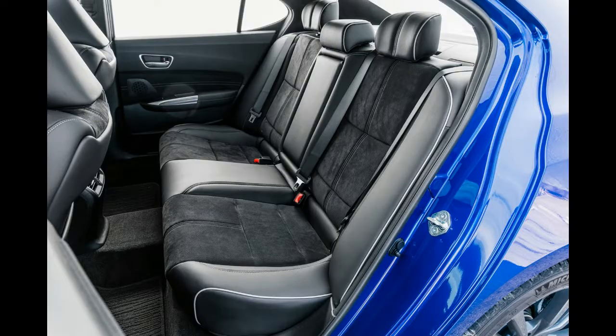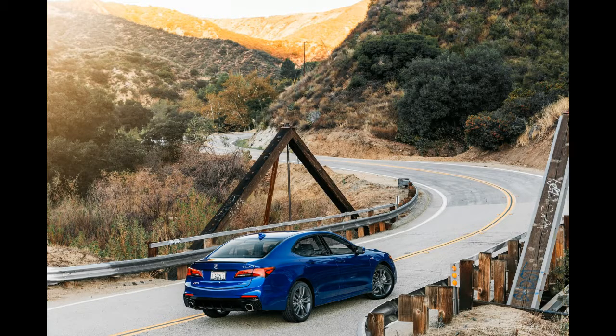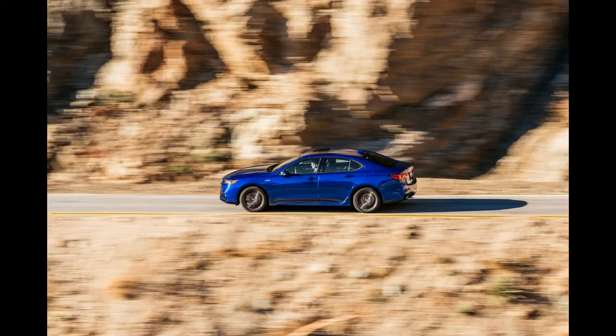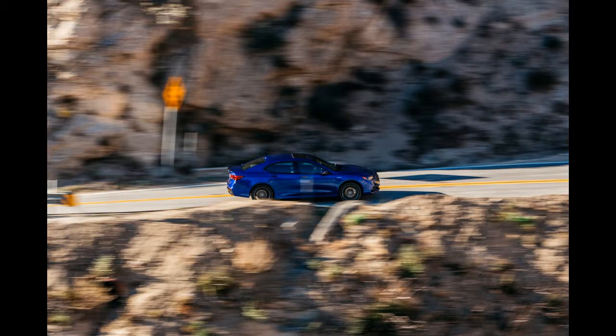Unfortunately, neither the refresh nor the A-Spec package can completely overhaul the TLX's lackluster interior. For $45,765, most buyers will expect more. And although there's always strong competition in this segment, the Genesis G70 is about to go on sale in the US, making the choice even harder.